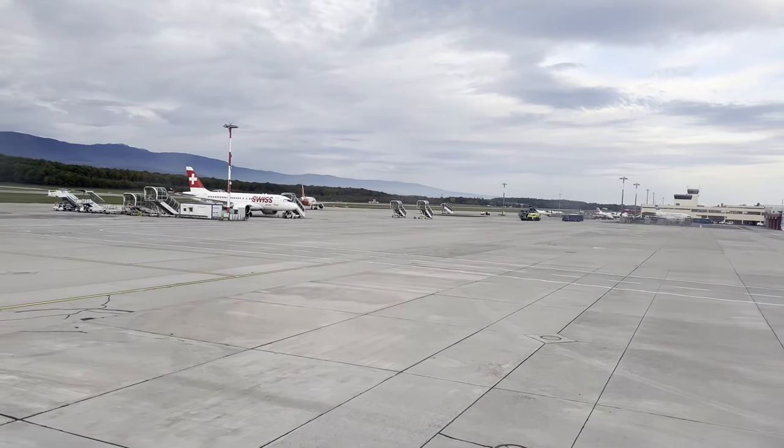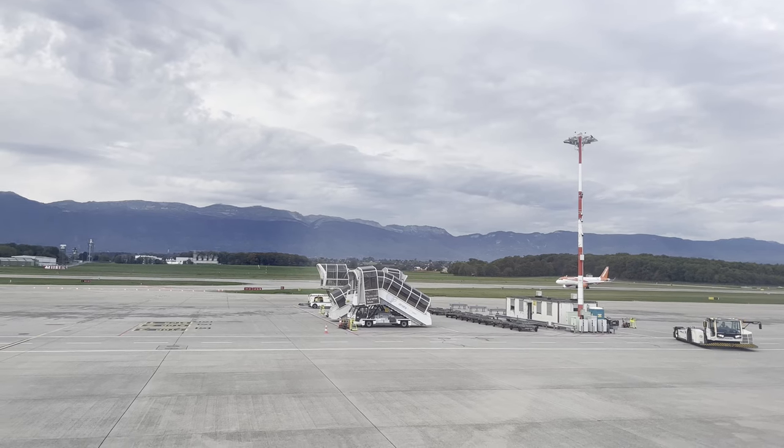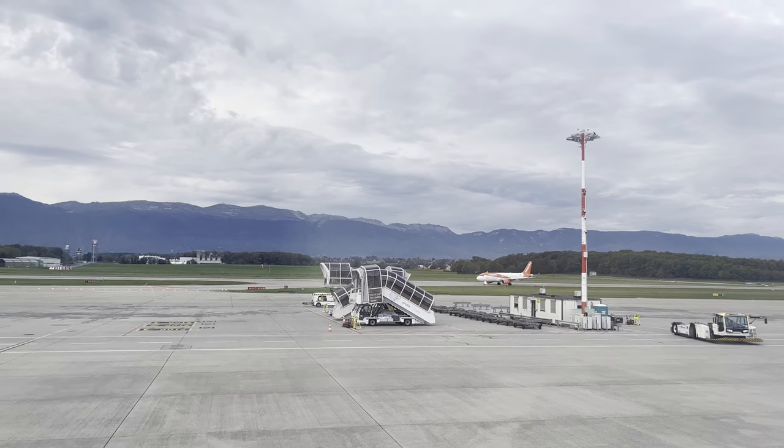Adjusted like this, and open like this. Evacuation, you must move quickly to the closest usable exit, taking nothing with you. Ensure that your seat is now upright and in the takeoff position with the armrest down and your table folded.